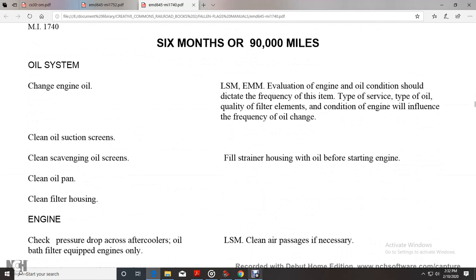6 months or 90,000 miles. Oil system: change the oil, locomotive service manual, engine maintenance manual, with evaluation of the engine oil condition. The frequency of the item is dictated by the type of service, the type of oil, the quality of the filter, and the condition of the engine, all of which influence the frequency of oil change.